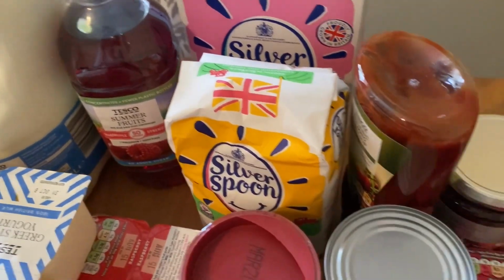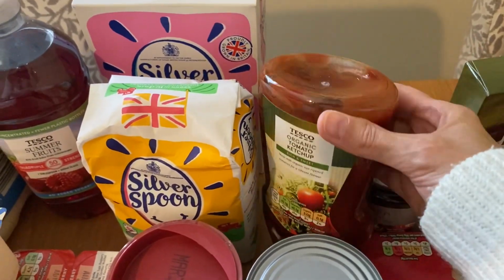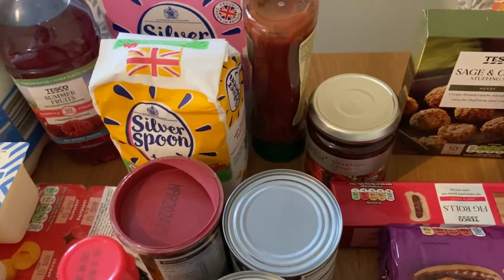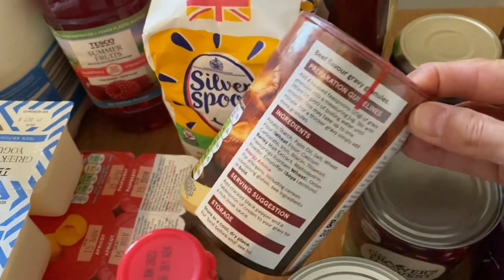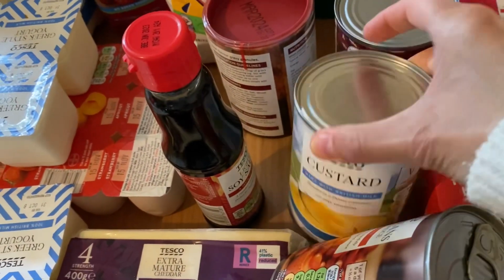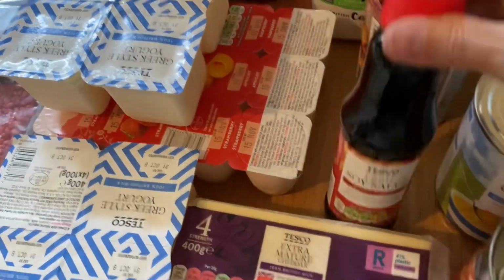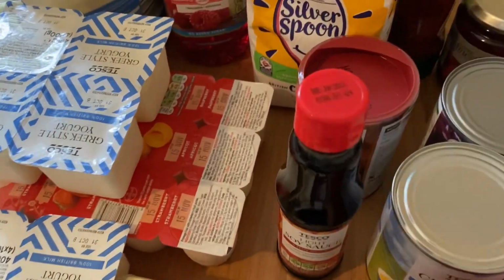I have got some organic ketchup. They only had organic, so I went for that one. We'll see what that's like. It might be really, really tasty. And then I've also got some kidney beans, some beef gravy granules, some Tesco's custard and some baked beans. I've got a light soy sauce for the chicken fried rice.